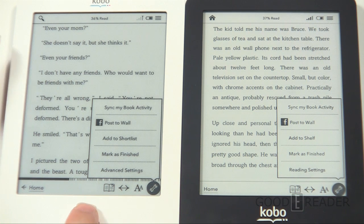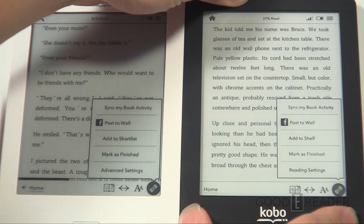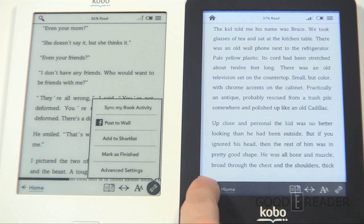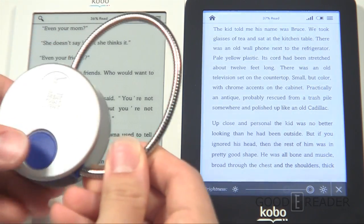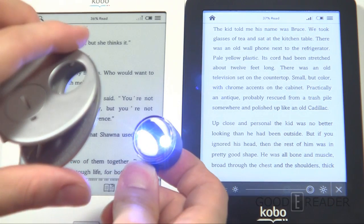Really, the big difference between the Kobo Glo and the Kobo Touch is that the Kobo Glo will actually allow you to read in the dark, and that's the huge hyping factor. To accomplish this, there is a button on the top that will allow you to initiate the glow feature. And you can see it's glowing right now. So if you press the bar here, you can get different levels of illumination, whereas with the Kobo Touch, there is no button for glow, and if anything, you will have to use one of these book lights because, well, there's no glow.